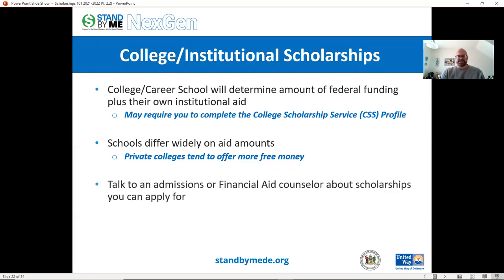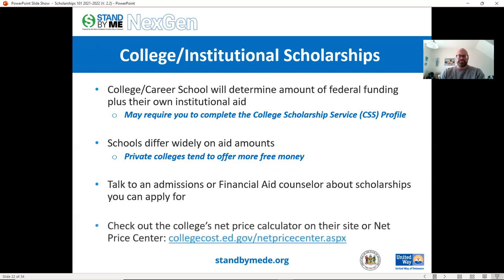So in any case, public college, private college, cheap, expensive, talk to admissions or financial aid about scholarships you can apply for, grants that may be available, loans you could take out. Ask for all sources of aid that might be available. And if you're not sure how much that college might cost you, some colleges have a net price calculator on their financial aid websites, or you can go right to the federal government's net price calculator at collegecost.ed.gov. Find out how much does this college cost and what might it cost me after my financial aid is taken care of.